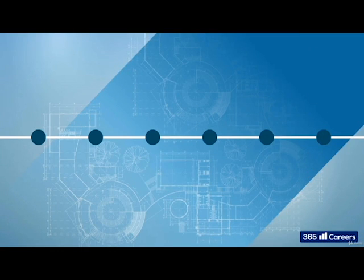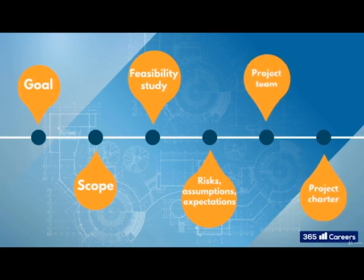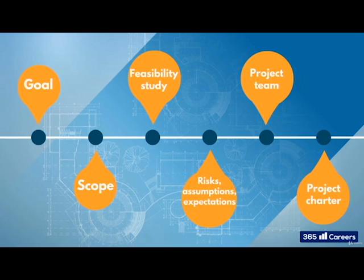Over the next few lessons, we will take you through 6 aspects of the initiation phase that a potential project must survive. In this lesson, we're going to look at how the goal of the project is defined, and how a clear, sensible objective is essential to having a project.